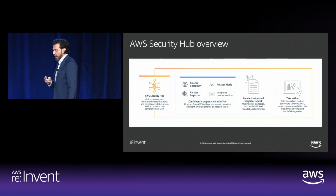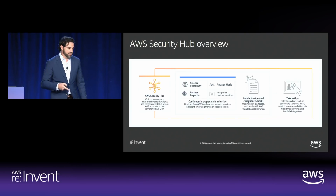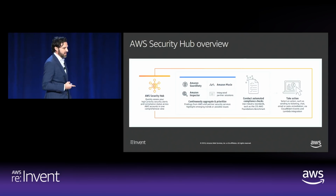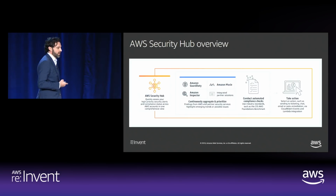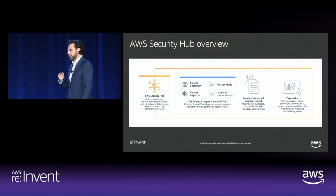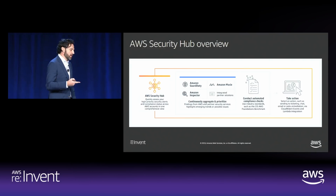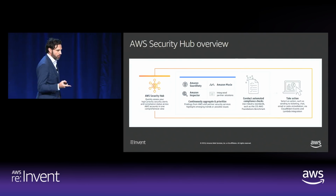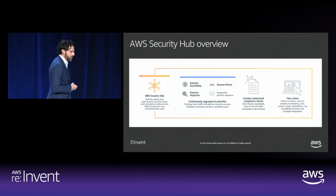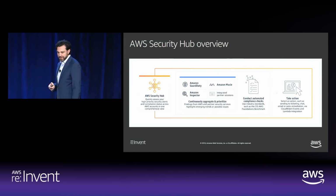And this is why we built Security Hub. So Security Hub really begins with a simple and easy getting started process. With just a couple of clicks, you get started, and we start ingesting data, we start conducting compliance checks, and it's actually the same setup and start process as GuardDuty for folks that are familiar with that.